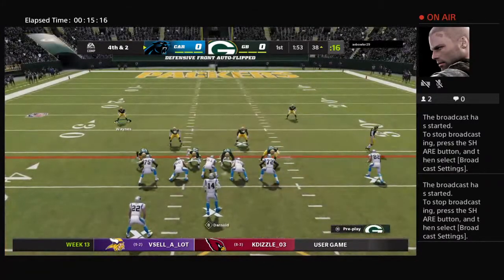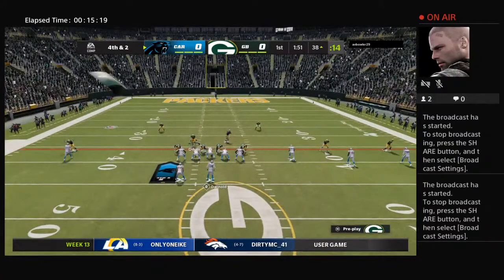And on their first drive, the offense staying out there. They're going to go for it on 4th.